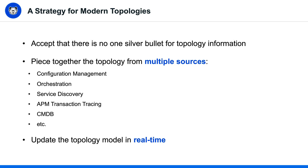If you use something like a service discovery tool, maybe something like Zookeeper or etcd or Consul from HashiCorp, these provide terrific visibility around the dependencies between different microservices in your environment. That's another very useful source, assuming you use any of these technologies.